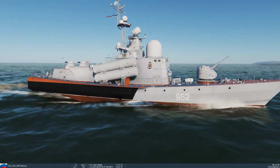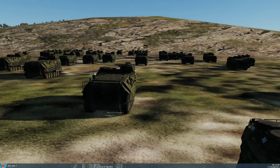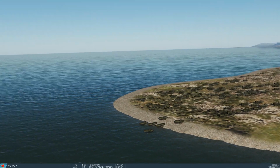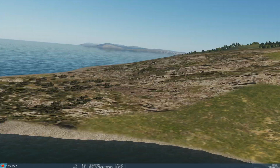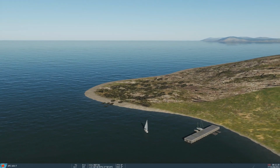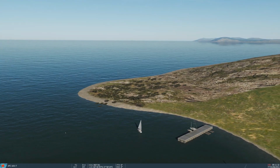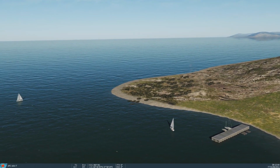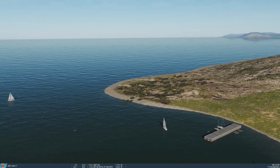Pop. And if we go and find the vehicles, that's several miles away, so that is going to take probably a few minutes for that round to actually get here. And by the time it gets here, it's probably quite inaccurate, but we'll see what happens. See if we can see that round come down anywhere. Boom! Miss! Nearly got one though. So that's how we can do just a single round.